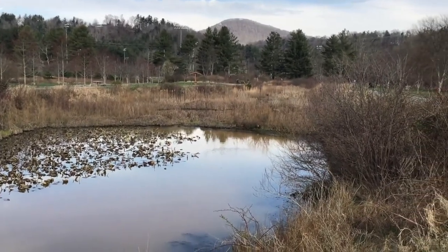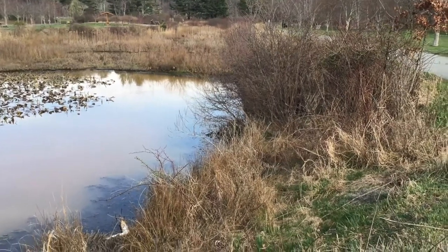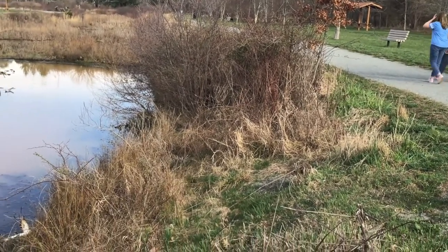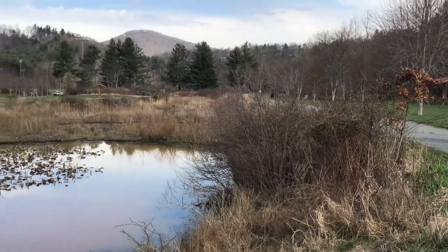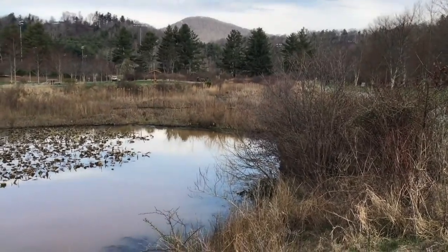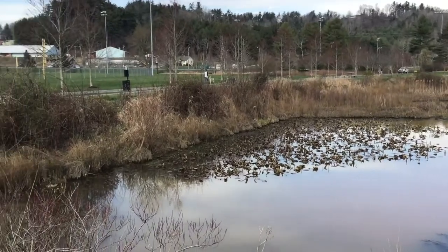In the spring, the town of Boone will come out and eradicate, meaning pulling weeds by hand, the plants that are invasive. And as this becomes a more mature landscape, it becomes more important to do that. But they have started with beneficial plants, and largely that's what I'm seeing here.